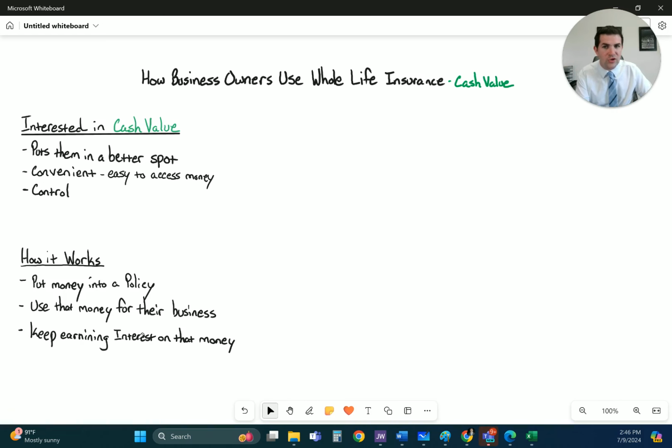Now, there is a cost to borrow, which we'll go through exactly what that is and how to look at it, but that is generally a huge point of attraction to a business owner. I can put my money into a safe account, it continues to produce interest, but use it at the same time. That's extremely interesting to a lot of business owners.